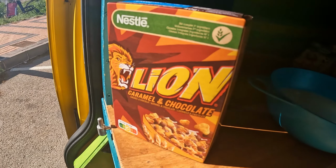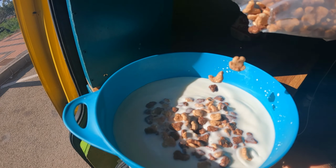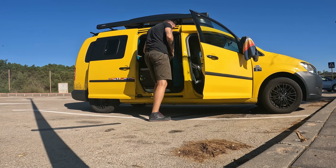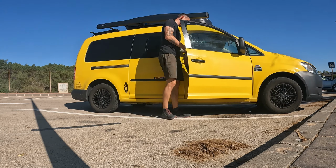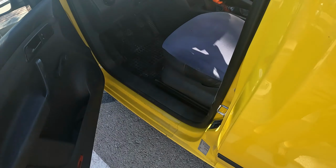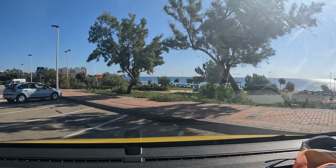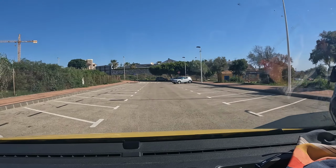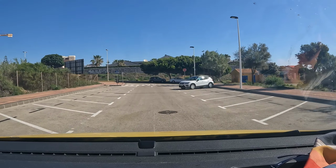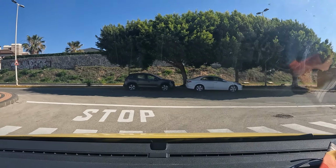And now, preparing for the lake. Let's go. Alright guys, everything is finished and now I'm heading to this red lake. Let's check it out. And then afterwards going into the city of Torrevieja, see what's going on there. Yeah, this will be the day.